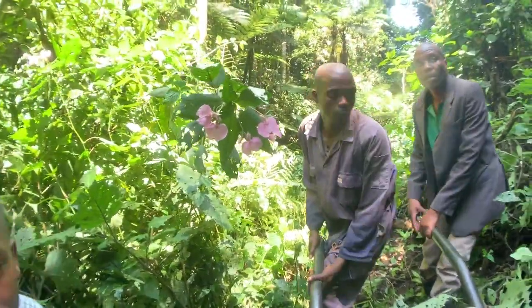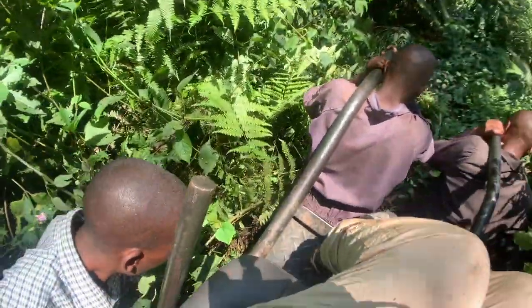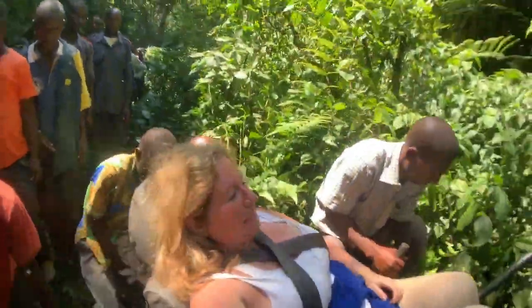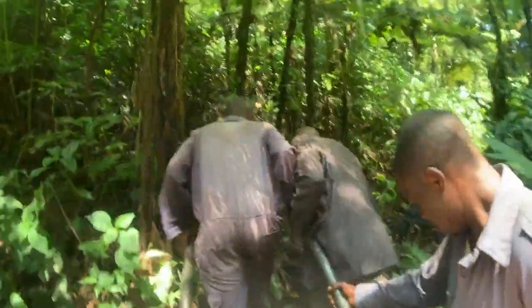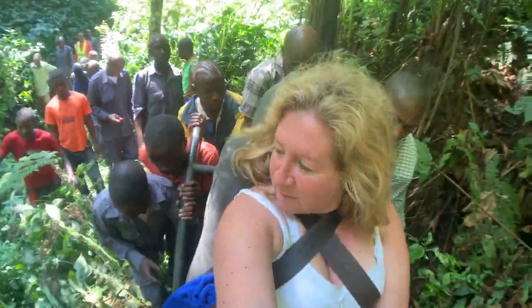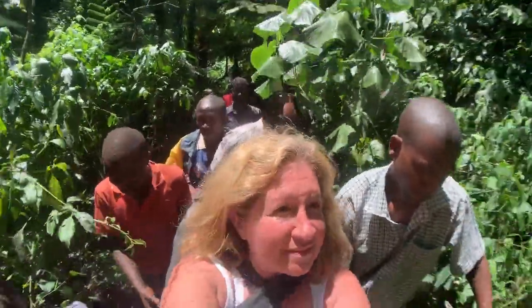So we're crossing a river and they're clearing the path. It's taking a little time. Oh my goodness, these poor guys. Oh my goodness. There's the river. Careful.